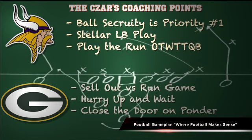The Packers do not even want to attempt to try to run the football. You can get aggressive in getting after Aaron Rodgers. For the Packers, you have to sell out versus the run game. Make this one-dimensional by forcing it to be Ponder versus Rodgers, and hurry up and wait. Which basically means hurry up to the line of scrimmage, get set without snapping the ball. You can wait until the clock starts to slowly run down before you snap the football.